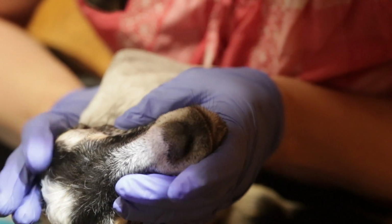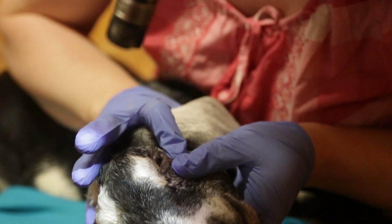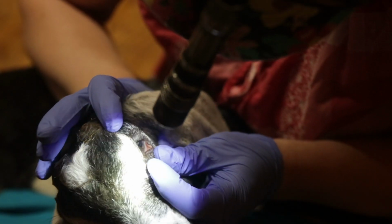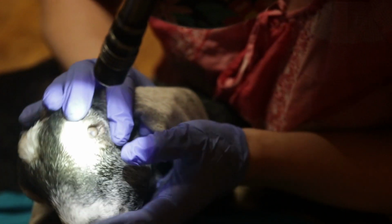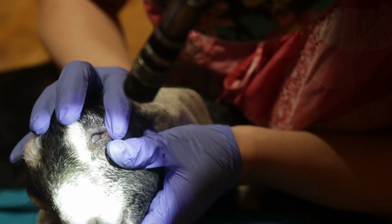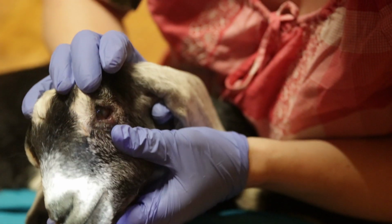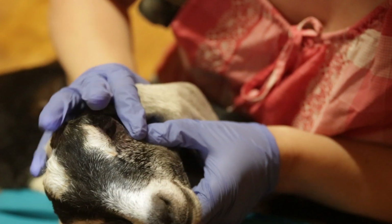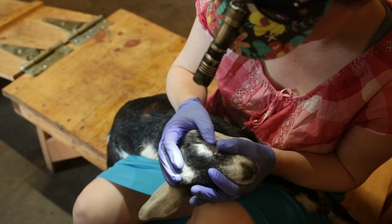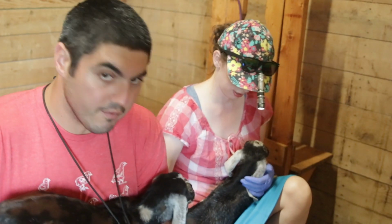The upper one looks good, I think. Yeah, there's definitely there. There's its, right? You can see the eyelashes. So those are in, and they should be like this. And it's like rubbing against his eye.